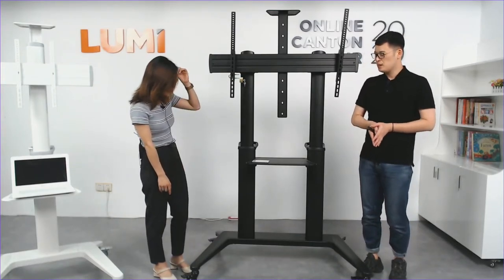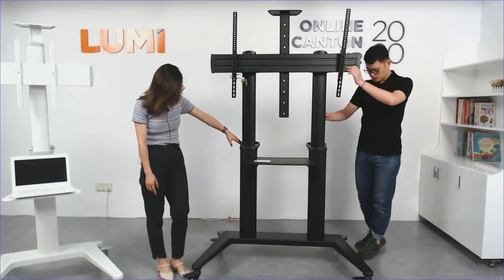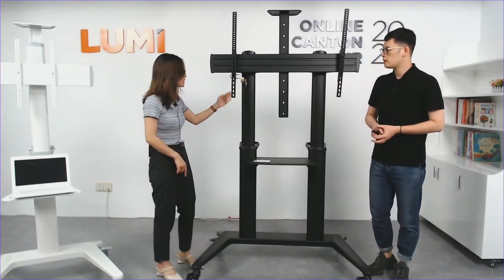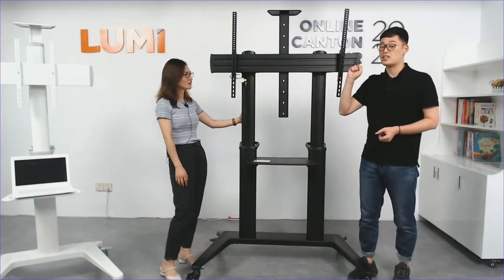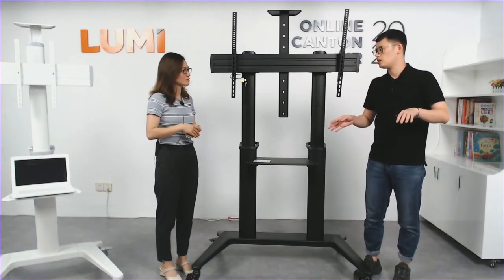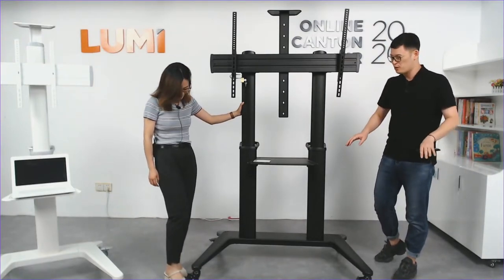Oh, I have noticed the casters can be locked. Yes, once you find a suitable position, you just lock the casters to fix the position. So it's fixed to increase the security. This is an additional anti-theft safety function, because this kind of product is normally used in public applications, so we have to make sure of the safety. Because a 120-inch TV is quite expensive, I think.